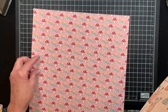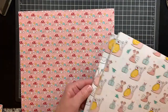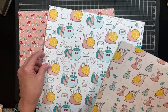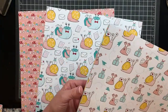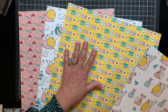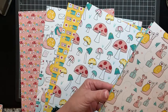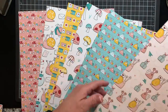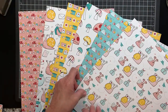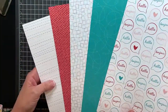So we've got some mushrooms because of course, you know, that fits the whole snail theme. Love the colors. Stampin' Up! does a spectacular job of stretching us in our color combinations when they put their papers together, which I absolutely love. You know, a letter carrier, there's great paper for them. Look at the mushrooms. Isn't this cute? You're going to see me using this quite a bit in upcoming videos as alternate projects. Really, really fun. And then here is your other side.